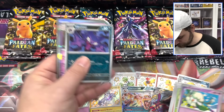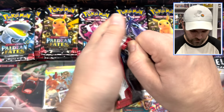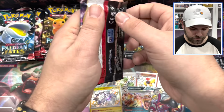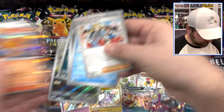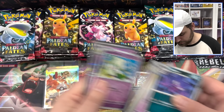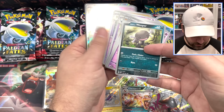Toad Scroll. It's our first full art. Keep navigating across this shiny plane of existence here for our Paldean journey. Illustrators. Full art Espa. What's interesting to me is Charizard's not a full art shiny. All these double black stars in here, and almost every single one of them is a full art shiny. But for some reason, Charizard is not.